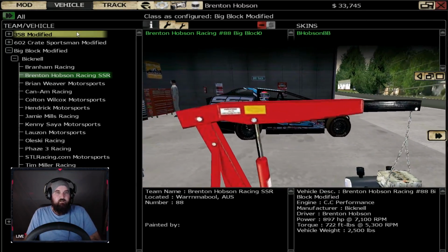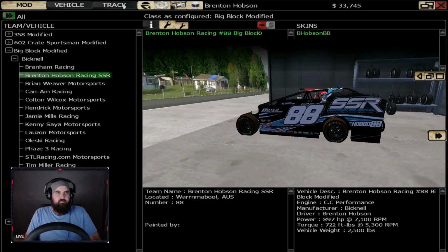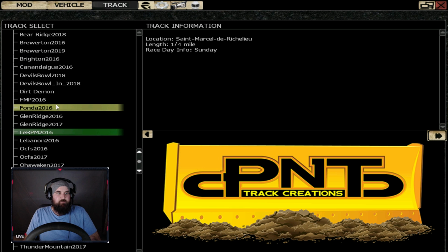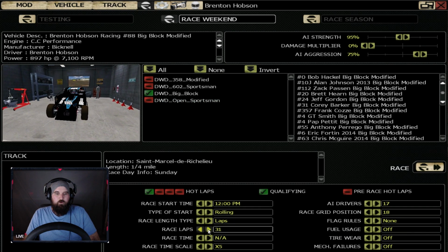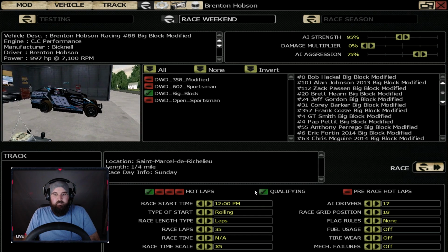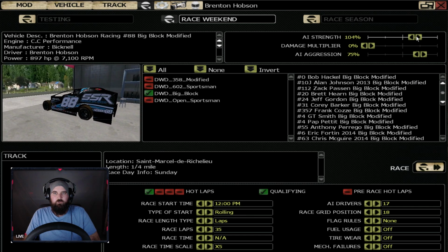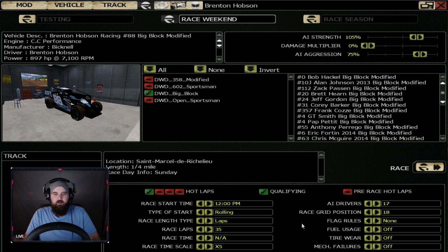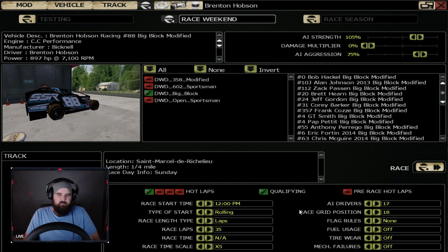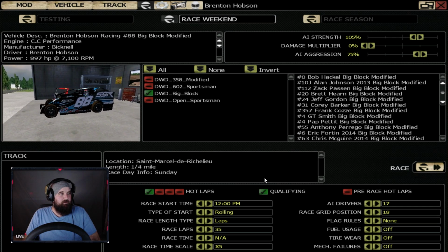So you can see, big block modifieds is the class that we're going to be running in. Obviously, I've selected my SSR car. The track is RPM Speedway, part of the Northeast Big Block track pack that, as I mentioned before, Travis Pullen has put together. And we're going to do, let's have a look. We'll go 35 laps, why not? 18 cars, rolling start, all that good stuff. I'm going to push the AI strength to, how brave do I want to be? Let's say 105%. Hopefully that's not too hard. We'll see how we go. I've got all tyre wear and fuel usage and stuff turned off. Let's go ahead and do it, shall we?